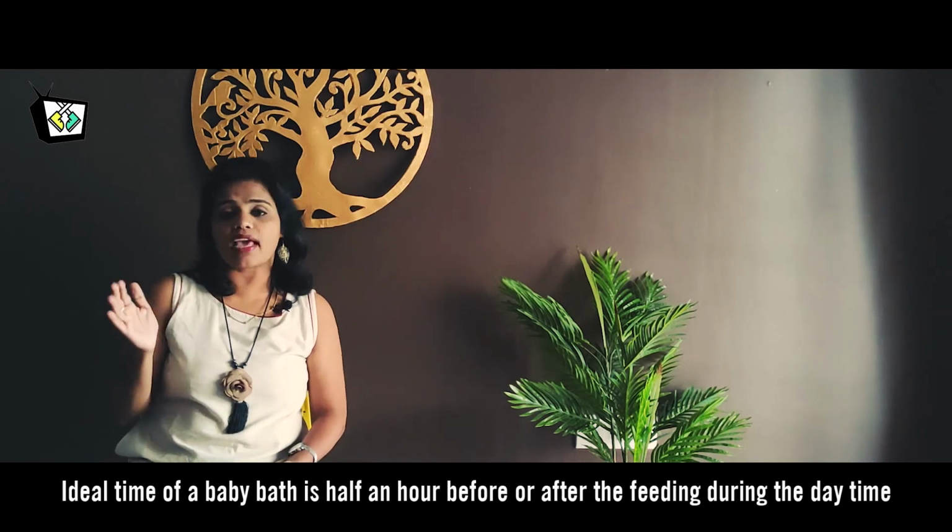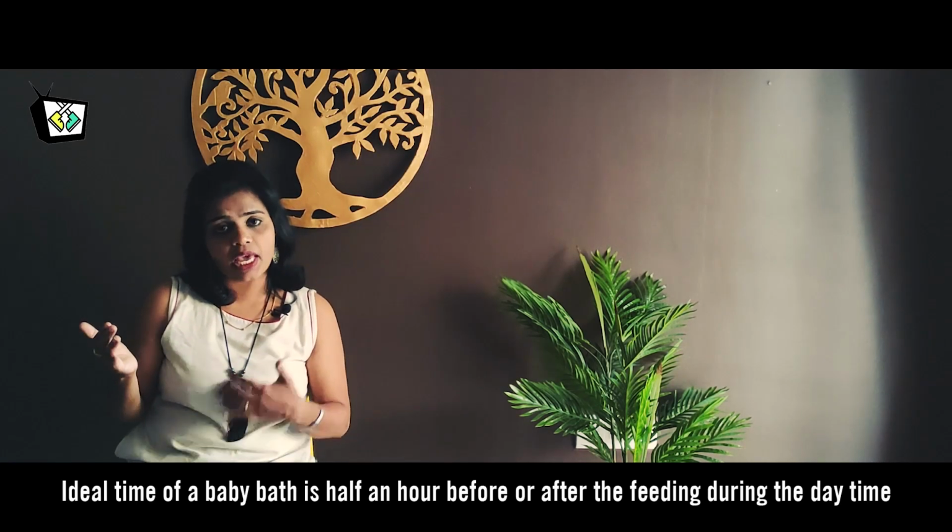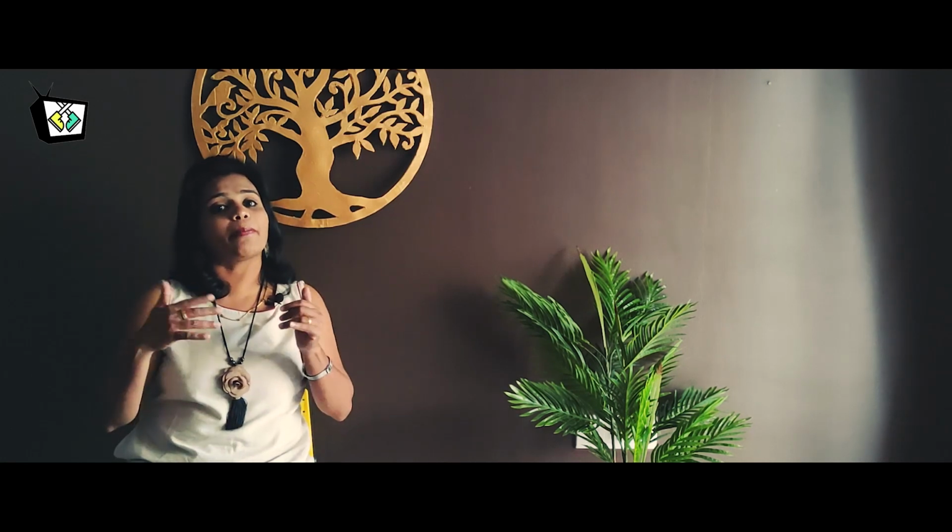The ideal time for a baby bath is half an hour before the second feed. If you are going to give the second feed at 10 o'clock, by 9:30 you can give a bath. Why? Because a bath soothes the baby to have a better sleep. During a bath the blood circulation increases, so the baby can have muscle relaxation, and it is conducive to a better and longer sleep.